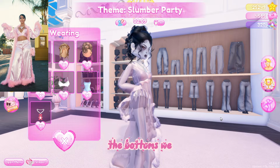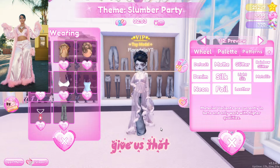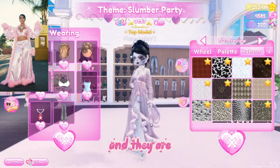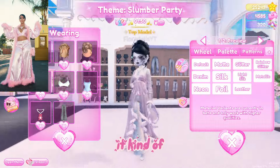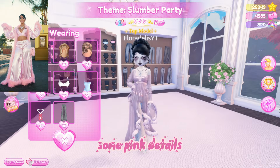And then for the bottoms, we have fur on the cuffs, but we don't have anything that's going to give us that. I think the closest thing we have to the shape of what she has are these. And they are pink and silky. So I think if I go with this, when I make this silky, it kind of makes it look a tiny bit pink anyway. So we'll do this and add some pink details.